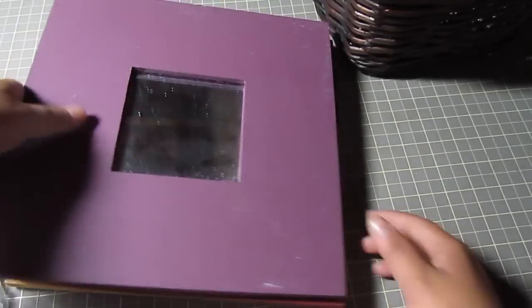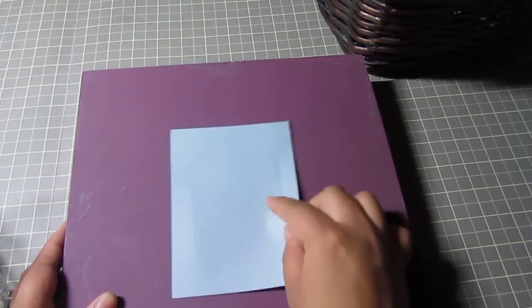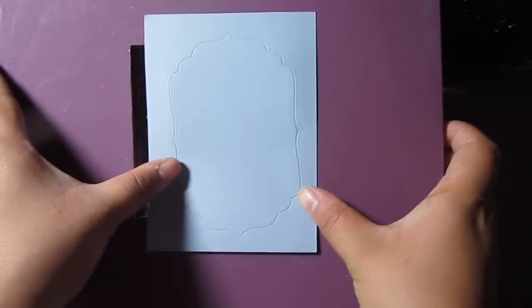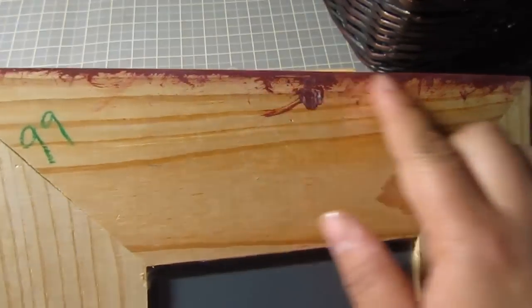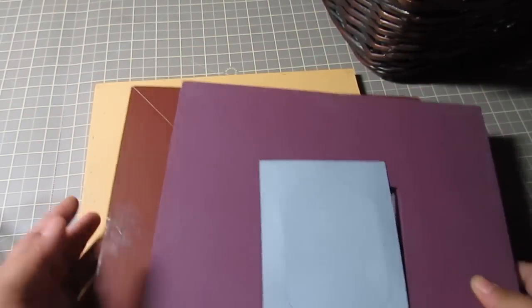And then I also picked up three of these frames right here. I'm just going to cover the thing so you don't get blinded. So it looks like this, and then the mirror is in there. And they were from IKEA, I believe, because look, it says it there. I guess whoever bought this got the plain color one and painted it their own color. So I plan on using crackle paint on these and then letting the colors that I chose peek through. So I'm really happy about that. I can't wait to alter those. And they were like 99 cents each.